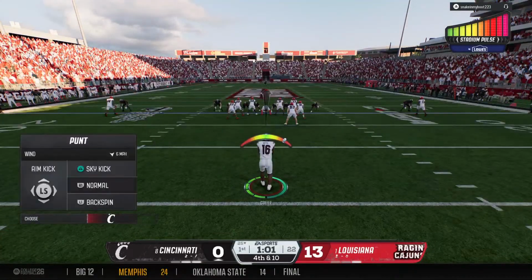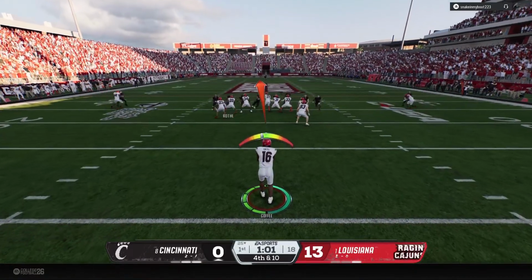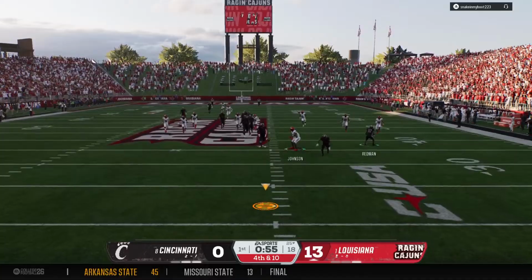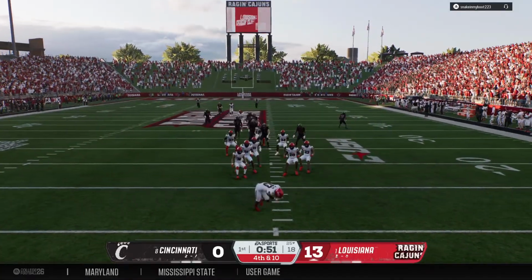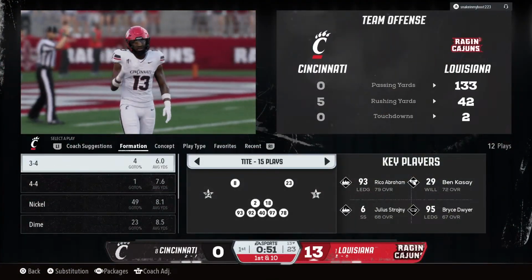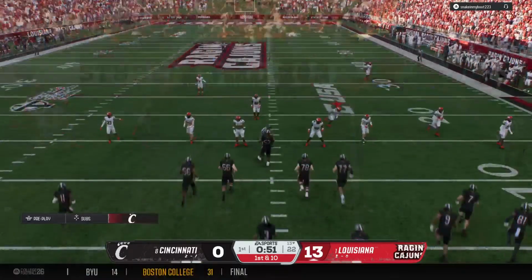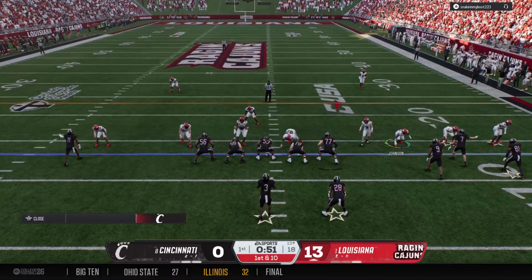And the Bearcats bring their punt team onto the field. They're going to kick it away for the 2nd time. And the coverage team makes the touch, so no return on the play. They fumble on the punt return, and now some new life to this offense that just left the field a few moments ago. Here's the first play of the drive. They'll set up from the 13.